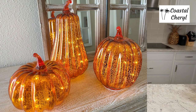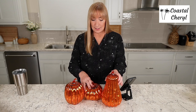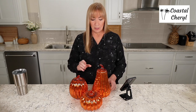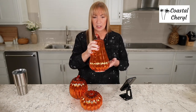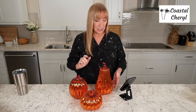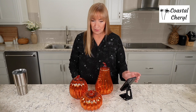Thank you, honey. And this is what they look like. I mean, look how pretty these are, you guys, even when they're not lit. I love this kind of burnt orange color. So pretty. The quality is just gorgeous. They've got kind of a crackled finish. So pretty. I love this set. So again, if you're looking for orange and you want glass pumpkins, I don't see how you can get any better than that set.